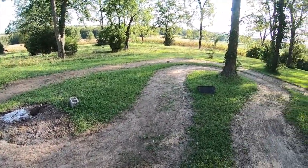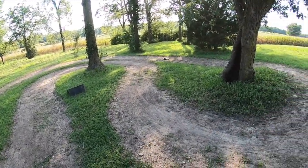I need to clean the track off. There's a bunch of crap. It's like the dog's been dragging sticks onto it or something.